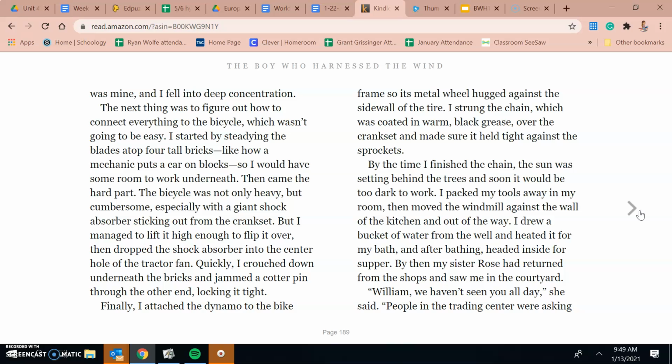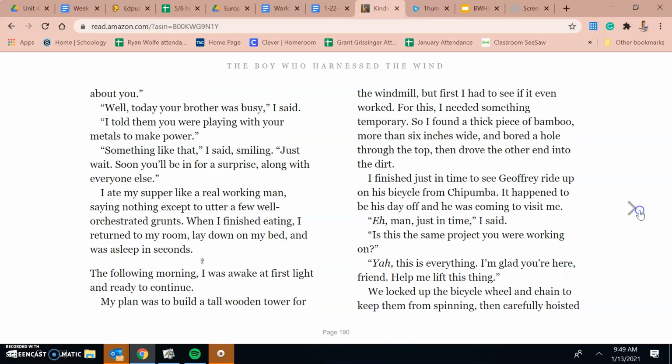But then my sister, Rose, had returned from the shops and saw me in the courtyard. "William, we haven't seen you all day," she said. "People in the trading center were asking about you." "Well, today your brother was busy," I said. "I told them you were playing with your metals to make power." "Something like that," I said, smiling. "Just wait. Soon you'll be in for a surprise, along with everyone else." I ate my supper like a real working man, saying nothing except to utter a few well-orchestrated grunts. When I finished eating, I returned to my room, lay down on my bed, and was asleep in seconds.